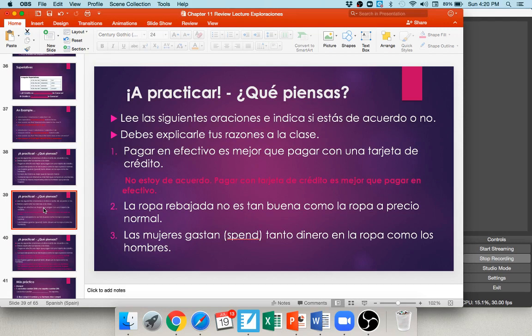Okay, there's 2 more sentences here that do the same sort of thing. Number 2 tells you that la ropa rebajada no es tan buena como la ropa a precio normal. So markdown clothes or discounted clothes are not as good as normal priced clothing. So you have to decide if you agree, estás de acuerdo, or if you don't agree, no estás de acuerdo, and write a sentence using comparative. You're going to be doing the same thing in number 3. Controversial question here. Las mujeres gastan tanto dinero en la ropa como los hombres. Women spend as much money on clothing as men.